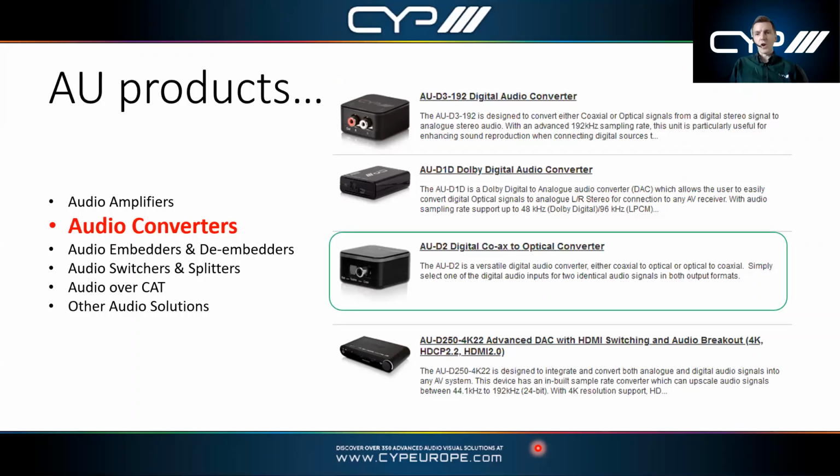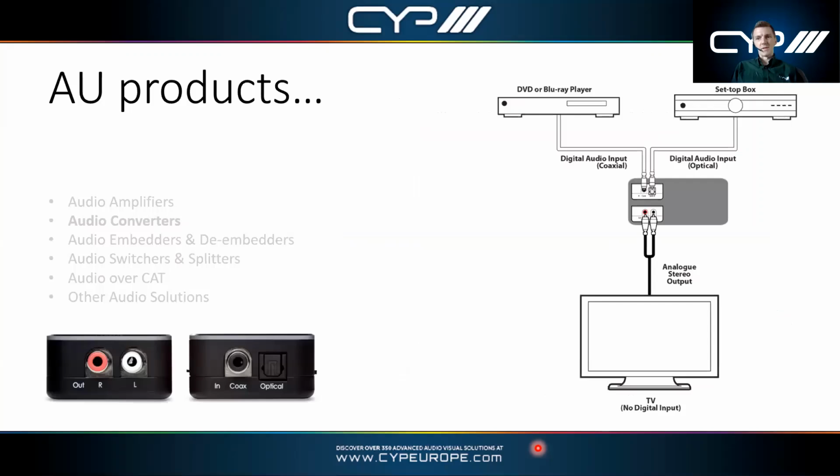Again, you can see you've got coax to optical converters. Basically, within the range, you'll probably find the right converter for whichever scenario you're looking for, because there are so many of them. And just a simple example here again of that AUD3192, that's a coaxial or optical input, and then obviously just stereo RCA output.